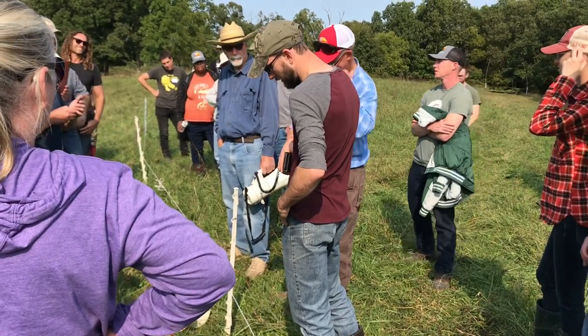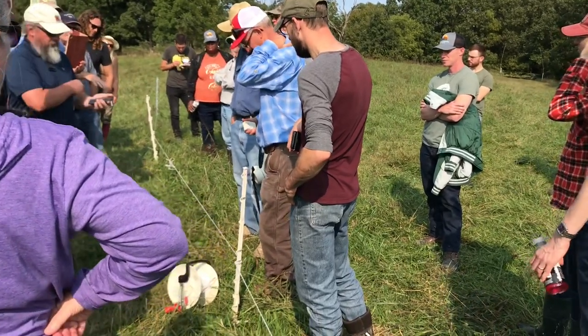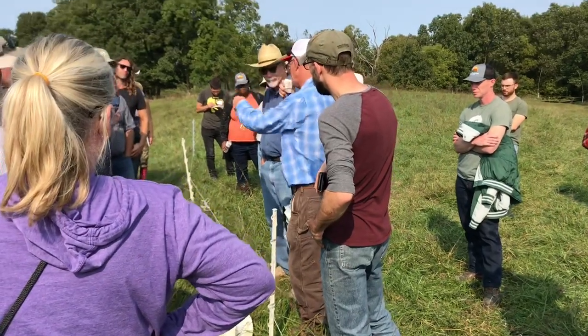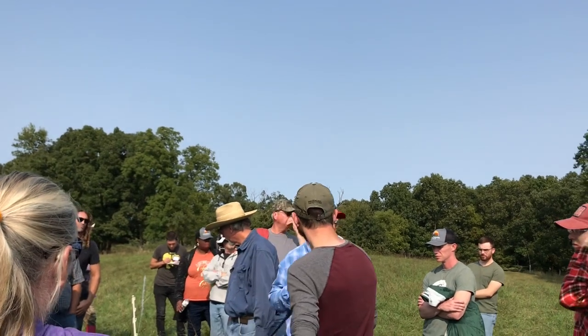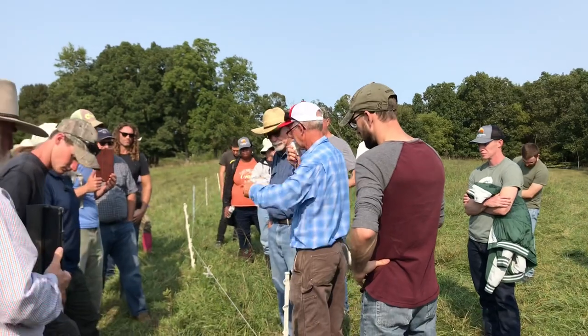Problem solved. Greg, is there any trick with the fencing to train your guardian dogs to stay in with the sheep? Yeah, that's a tough one. I mean, you're going to have pups. The dogs can come underneath there. And you'll see the dogs over here sometimes. The puppies, they'll go underneath it.